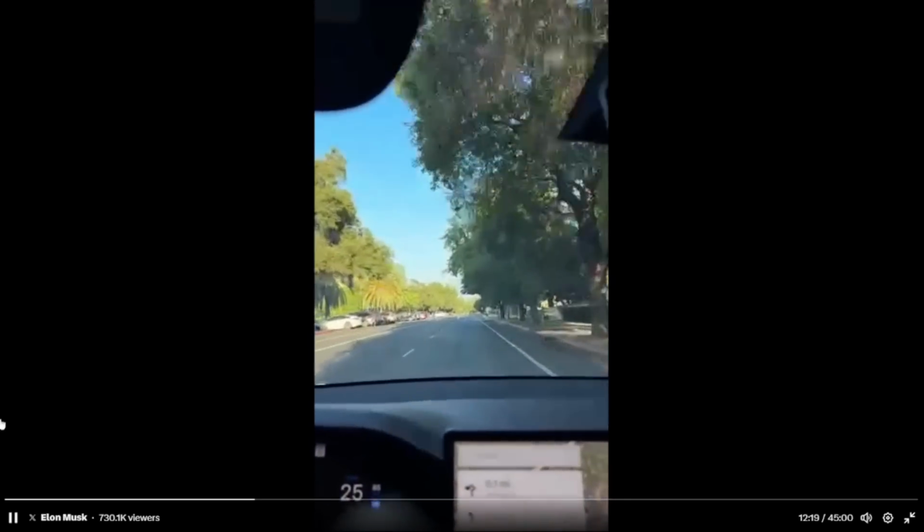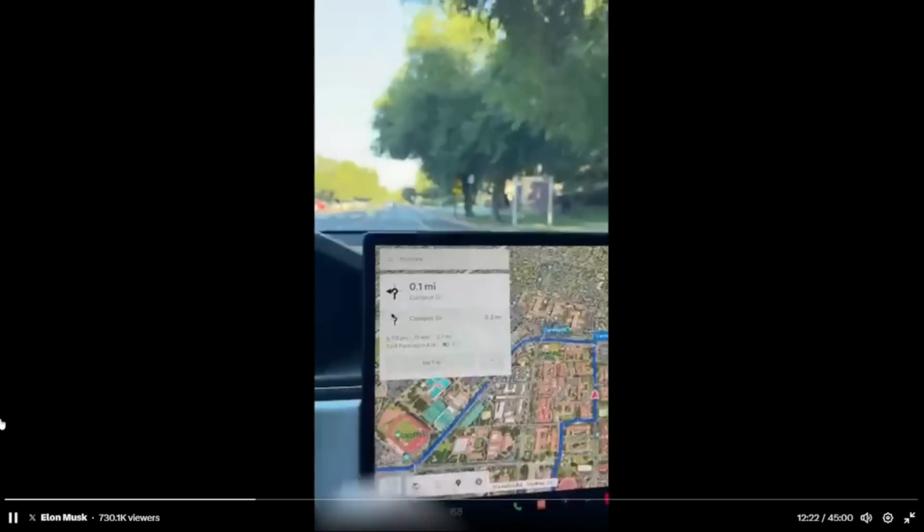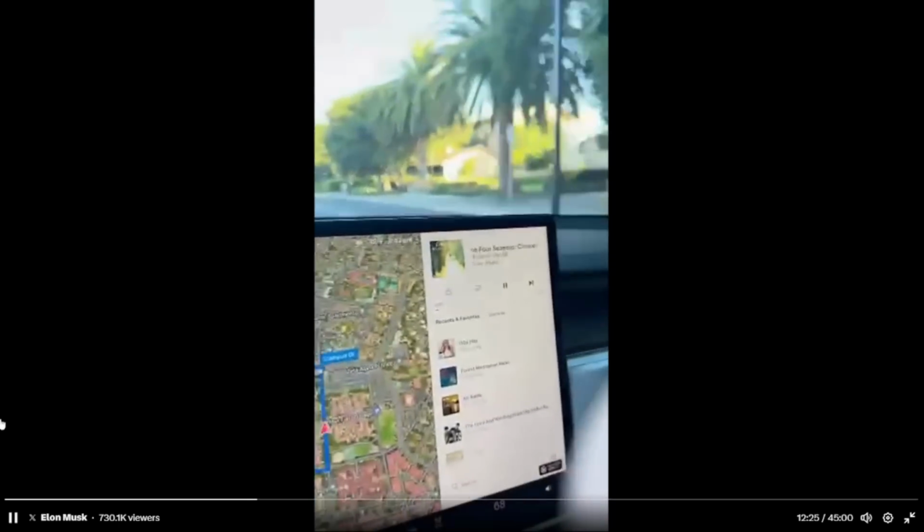A lovely day in California. The beautiful Stanford campus. Playing a little Four Seasons.